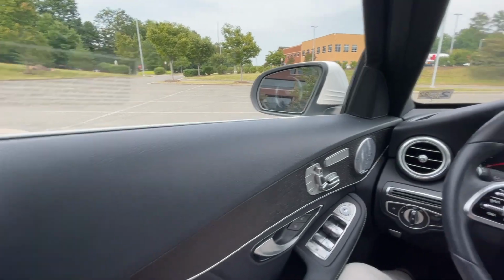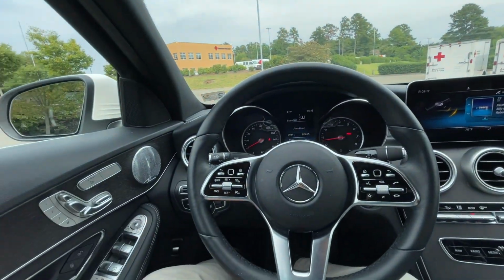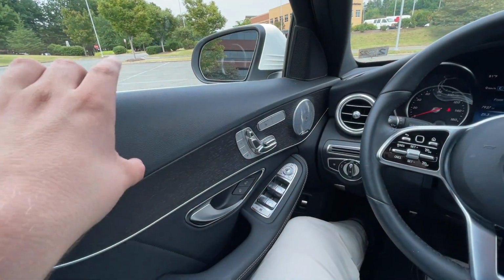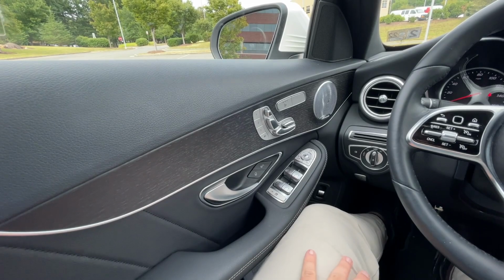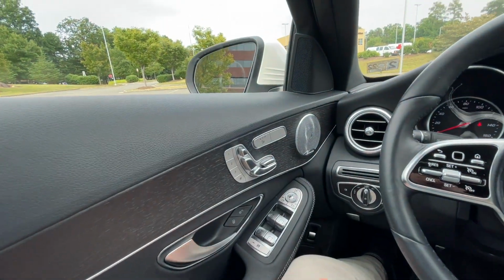Otherwise inside, it's very typical Mercedes. Everything in here is put together extremely tight, feels very nice, and it just looks so good. You can see up top, padding on the door. You have your wood grain around here, which is your typical newer car open pour, but it still looks great.